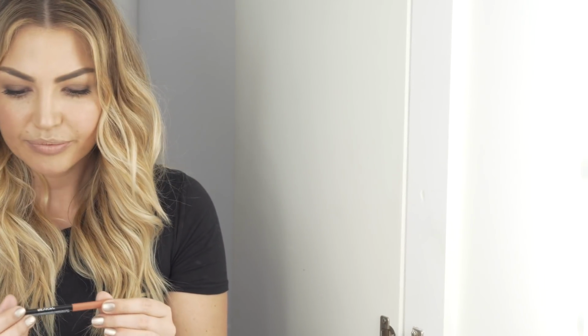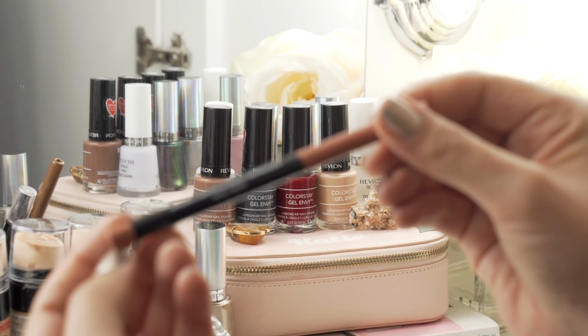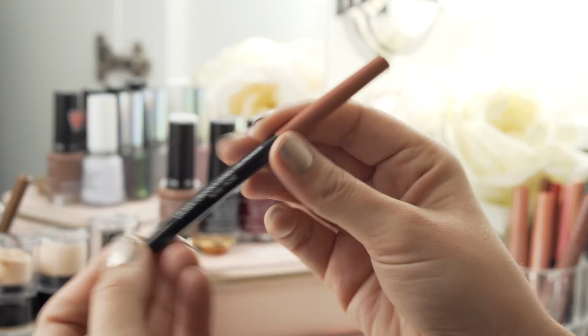Next up, we're almost done, guys. It's pretty easy. We're just gonna outline a little bit of the lip. So I'm really loving this color. It's just their rose color. And this is gonna be a really pretty nude. So I'm gonna start outlining the top. And I go a little bit above my lip line, but I have a really pronounced natural lip line, so it looks like a shadow.